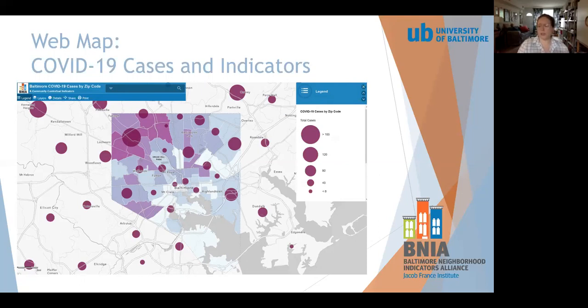So this was a very important map that is continually being updated. So it's plugged into the Maryland Department of Health and their data. So we're pulling in their API. So every morning at 10 a.m., we've got a new cut of this coronavirus case information.